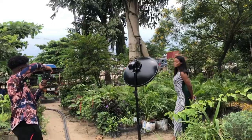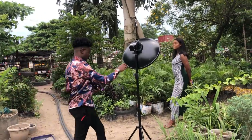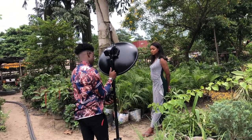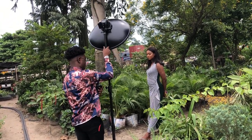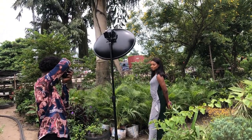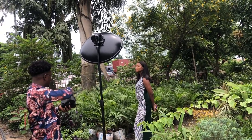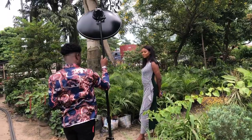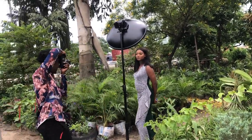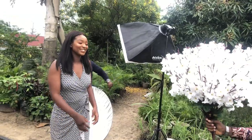He just finished setting up and is trying to decide if we should use this or if we should use the soft box. At the end of the day, we ended up using the soft box for the shoot, and he's just trying to check the lighting and everything, you know what these photographers do, try to check if the lighting is perfect, if your poses are good, if the color blends in with the environment, with the surrounding, and if they should change or switch locations.